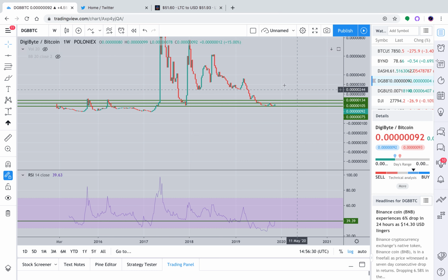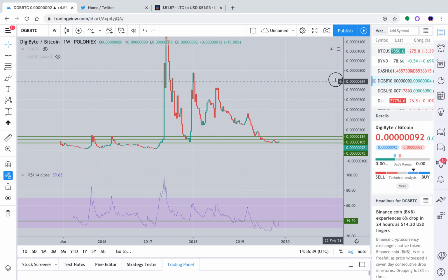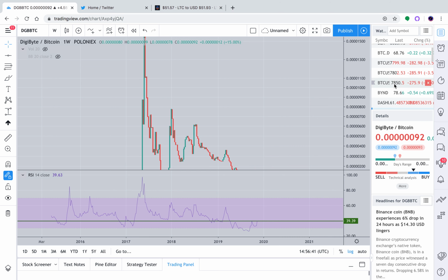Not financial advice, but once we break 40 on the RSI, then we can look for some big gains. But we've got to see what Bitcoin does, honestly.